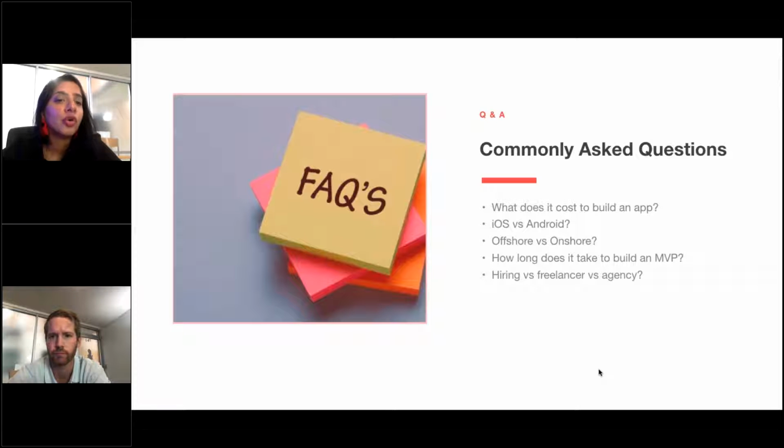Similarly, there are a lot of no code platforms out there that can help you get started building your MVP. So those are some low cost ways to get started. But apart from that, an app can be, like I said, six figures and up. So it really depends on what features you need. Even talking about your budget and sharing that with the developer you work with is super helpful.